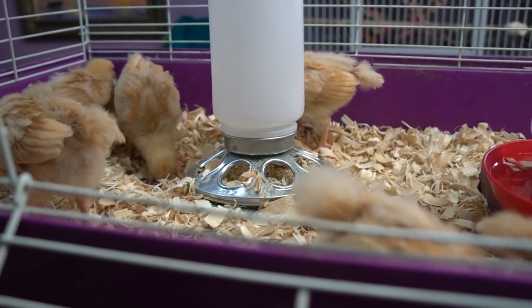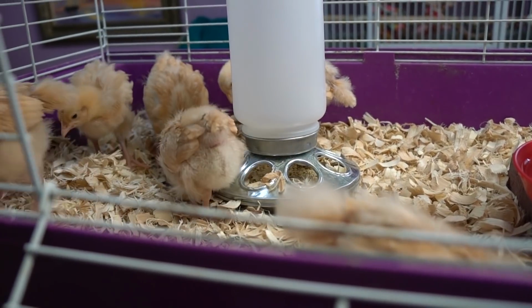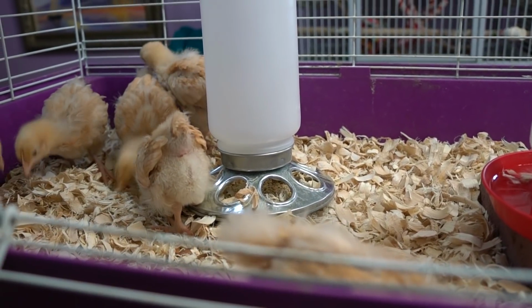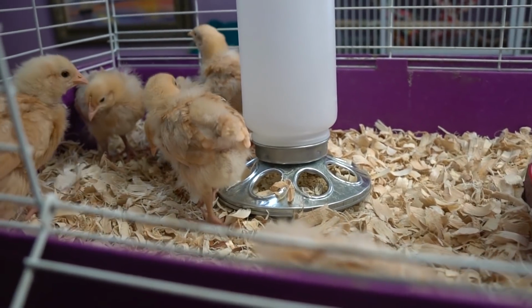I think it's better to have at least 5 chicks than to have 2 or 3. I don't think you should have that few. But I mean, having 2 is of course going to be better than having just 1. But having a small flock is always better.